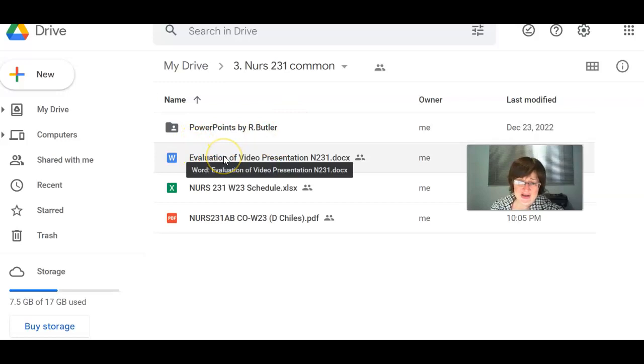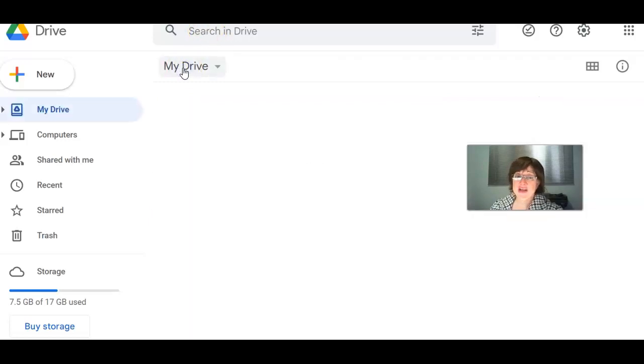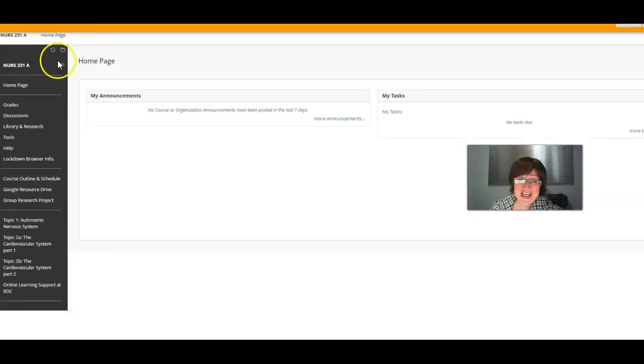Then I've got information for the group project already set up. So this is the evaluation of the group project, and I also have the schedule and the course outline. So this is for all the common, for all the sections, and then you will see if we go back to the link, I also have a link just for the individual sections.